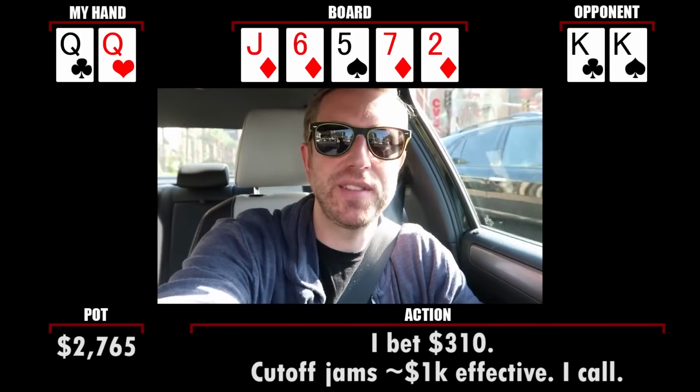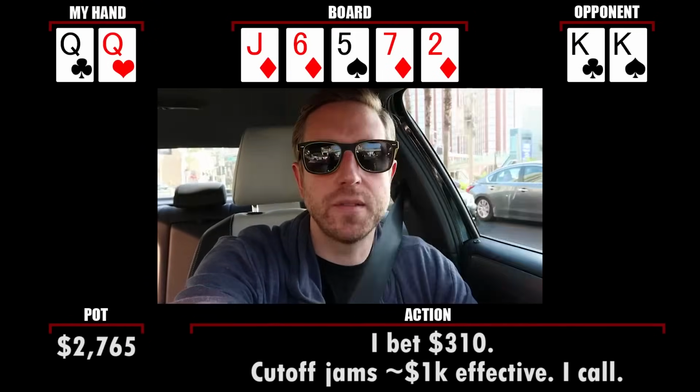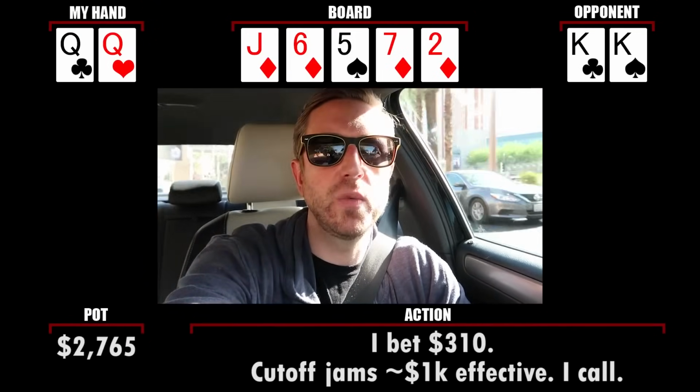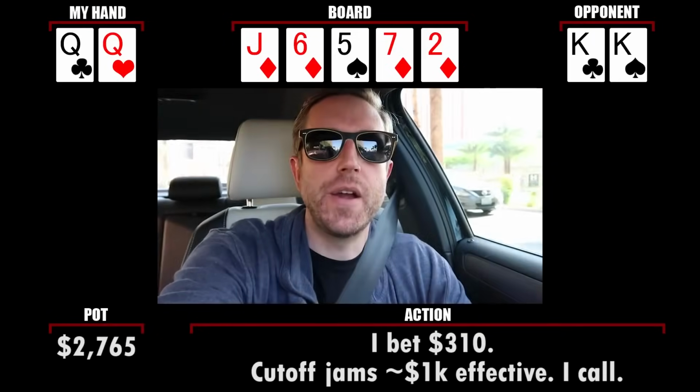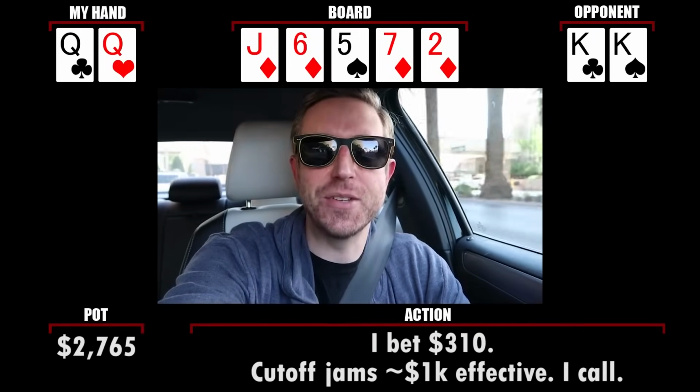Perhaps I could have gotten away from it. I didn't need to 4-bet pre-flop, I guess. But that just seems a little bit on the weak side, but I don't know. I guess they just show up with it pretty regularly. The 5-10 game at the Bellagio.